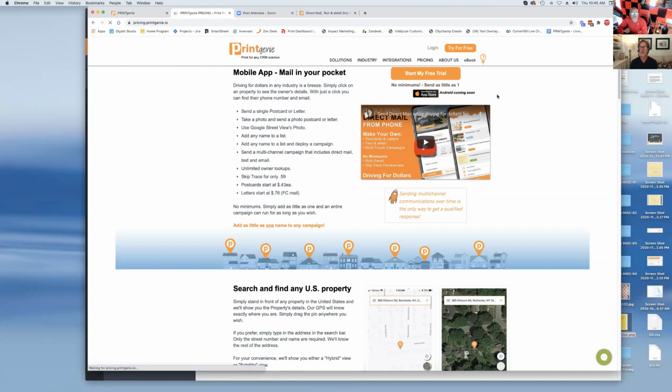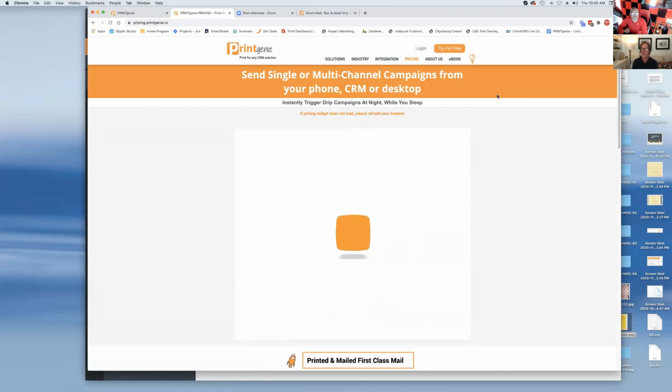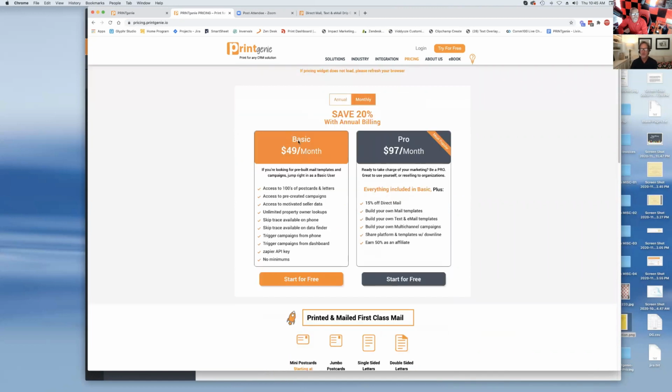Pricing is built off of two components. One is you're a basic user and the other one's a pro user. Your basic user is only $49. We did it this way because, I mean, we've done a lot of different things. What we realized with Print Genie is that you can't possibly put all the things, like integrations in Zapier and your CRM and Podio, but imagine for $49, you can just instantly send campaigns. So that's where a lot of people reside.